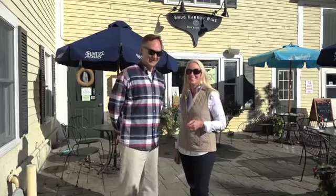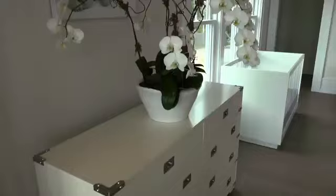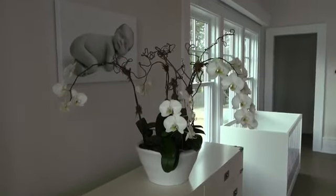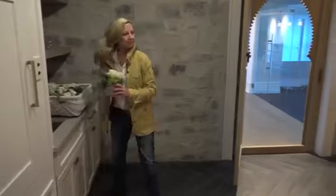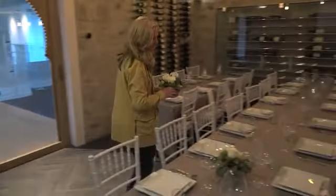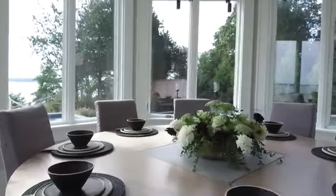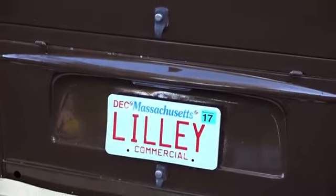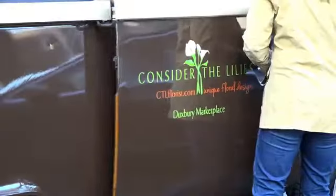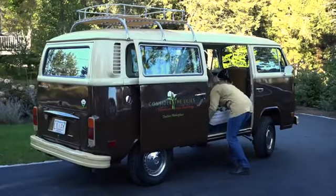Snug Harbor Wine. Thanks. Floral designer Sarah Beatty created all of the floral arrangements in Jill and Paul's home. She arrived right before the guests to add the final touches for the dining room table. Her shop, Consider the Lilies, is right in town. She is brilliant at what she does, winning Best of the South Shore for several years in a row. Sarah studied at Flower School, New York. Natural, organic, and oh so cool, showing up in her retro VW van. This woman lives and breathes flowers. Just gorgeous.